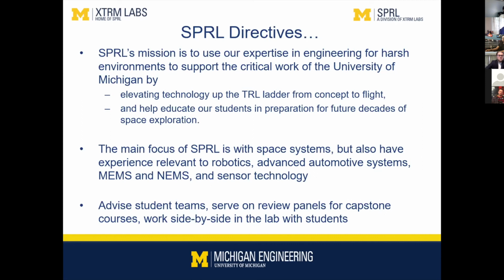We engage in a lot of what we call elevating the technology readiness level, or TRL, which probably a lot of people are familiar with. The technology readiness level ladder from concept to flight. So we're doing concept designs all the way to implementing them for flight and sending off flight instruments or small spacecraft. We also help educate the students in preparation for future decades of space exploration.